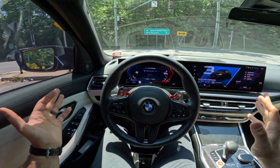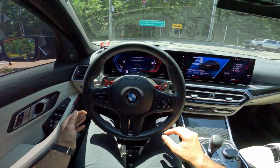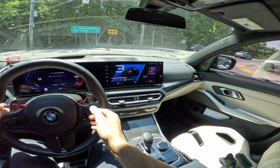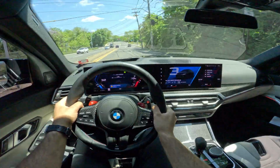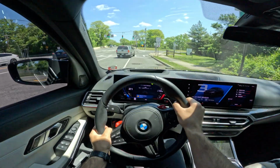This car is pretty specced out, guys. If you don't know, it has the carbon bucket seats, the extended leather, the carbon trim, and a few other things like the executive package, the laser headlights, all that type of stuff. So this car is pretty specced out.